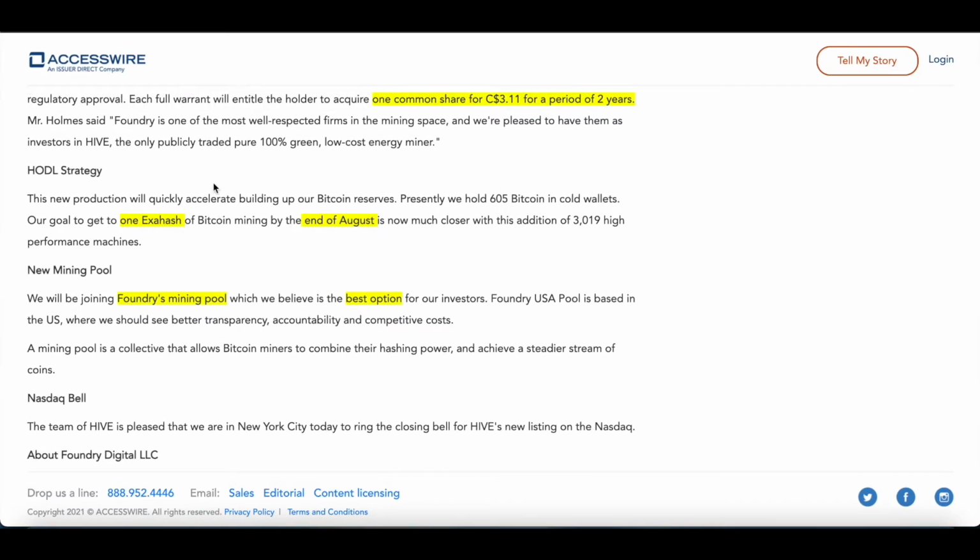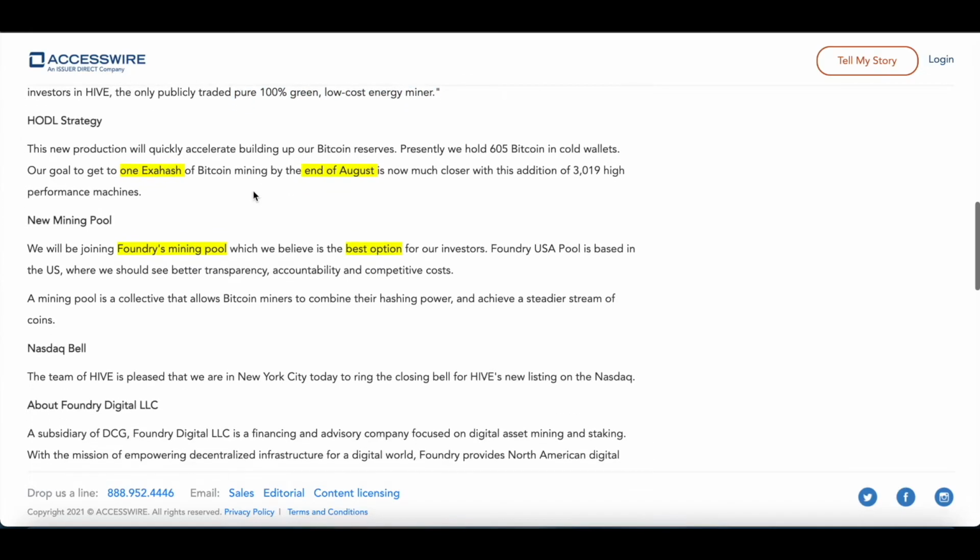It's like a competition here. They all want to say they're the 100% pure, the best, the only publicly traded low-cost energy miner. I mean, Hive is pure 100% green, and the other companies, I don't understand why they're saying the only publicly traded 100% green, because they're not, because Hive is, trust. Do your research and you'll find out.